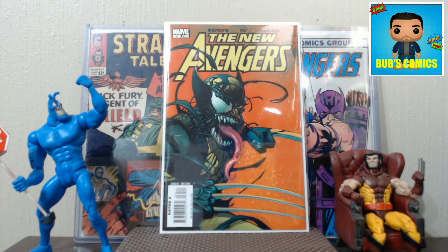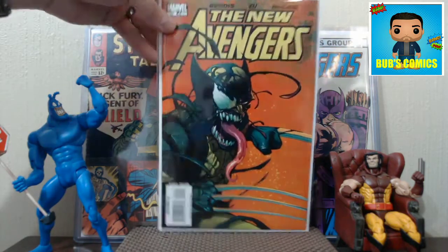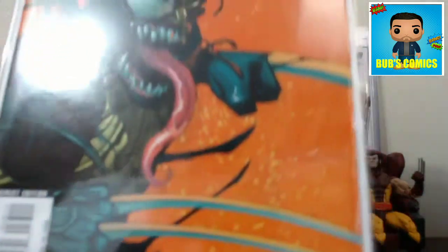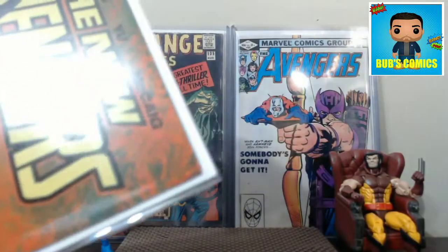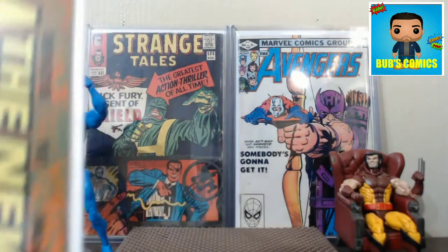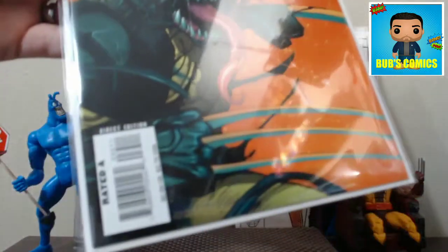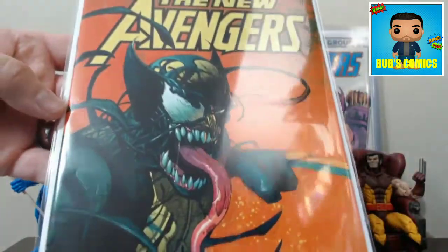I picked the book up for $1, so I was very happy to get it for $1. It was the kind of book that I didn't want to spend a bunch of money for, but if I came across it on the cheap, I was going to buy it. It's an absolute perfect copy of the book. I love the color on this, the orange in the background and kind of the color up top. It's very, very pretty. The yellow Avengers logo, everything about it, it just works for me.